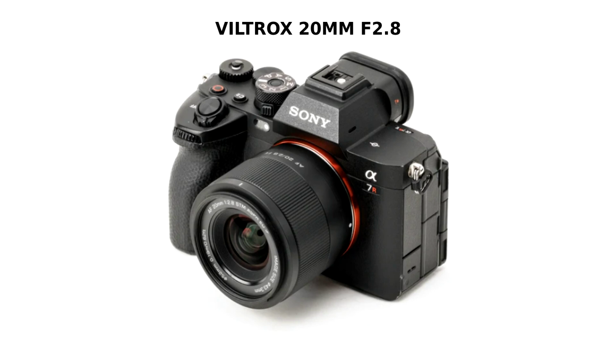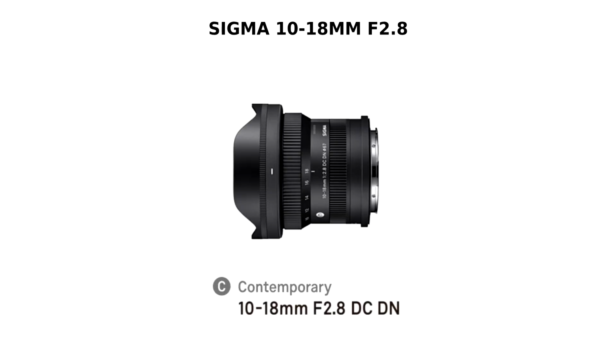Now I want to show you some lenses. This is the Viltrox 20mm f2.5 for full frame. Small, lightweight, affordable, very capable. Wow, you start to see the theme right here. And now for APS-C we have the Sigma 10 to 18mm f2.8. Again, you know the drill. Small, lightweight, affordable, very capable.